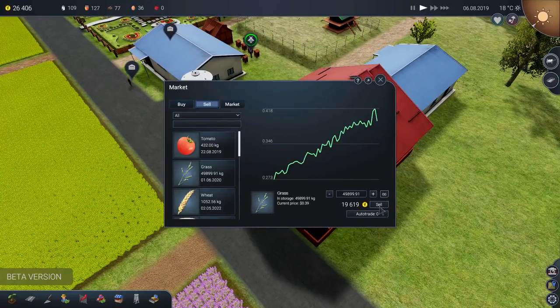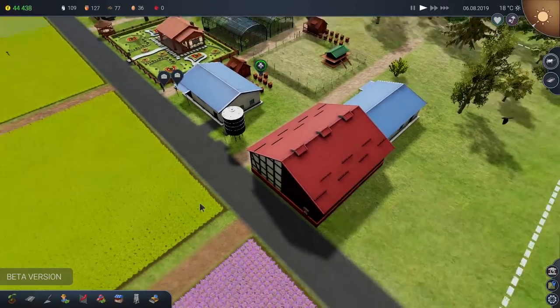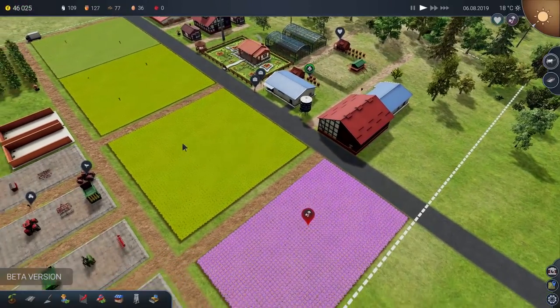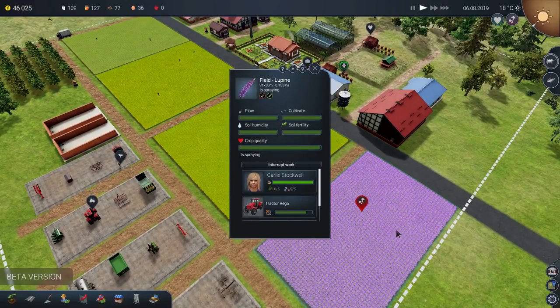Do that a couple of times, it'll probably pay off the equipment. Yeah, okay. Well, let's sell that then, shall we? And that is some actual money. Now, when these two fields come in, that's when we'll get the monies, I think. When we get the wheat fields in, and possibly this thing that we're spraying right now that Carly's going to go and spray, I think that's when we'll get the monies in.